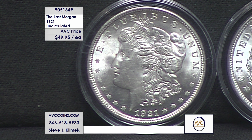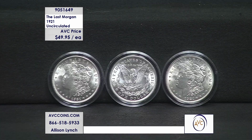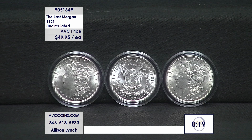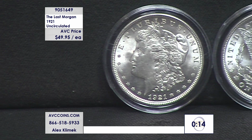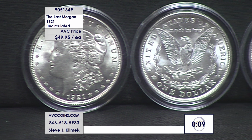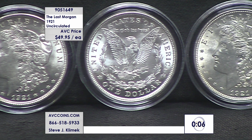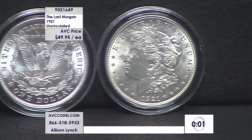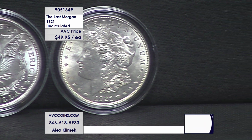The phone lines are getting a little bit backed up, so I'm going to put a 30-second timer up on the clock, and we'll run through this coin one more time before we have to move on. This is the final Morgan dollar struck by the Philadelphia Mint in the original run. The 1921 Philadelphia Mint Morgan dollar in beautiful, uncirculated condition. Item number 905-1649. That's 905-1649. And while our limited supplies last, we are just $49.95 per coin, a price that has us well over $80 less than our nearest competition. But it looks like it's time for us to move on.